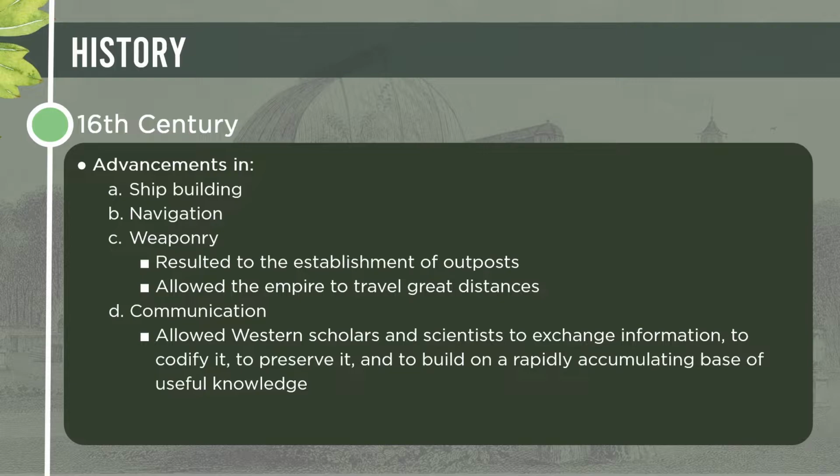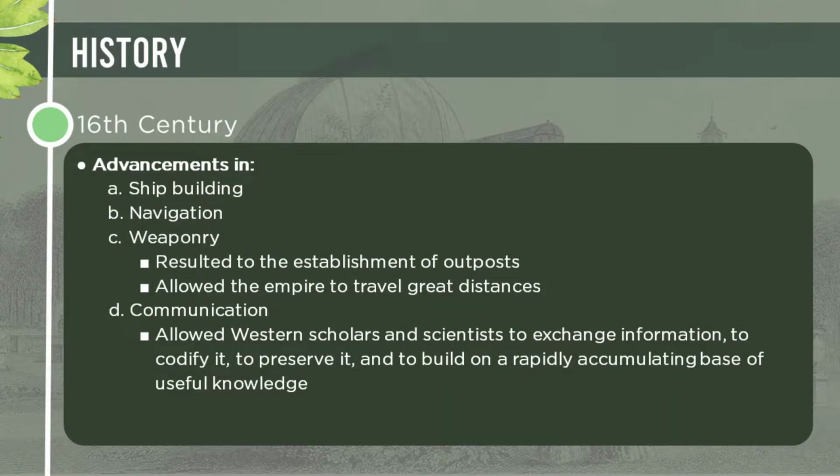Since the 16th century, scientific knowledge and technical innovations have been the economic advantage of the West, such as advances in shipbuilding, navigation, and weaponry that allowed them to establish trading posts in different parts of the world. Furthermore, their advances in communication allowed Western scholars to exchange information and accumulate useful knowledge quickly.